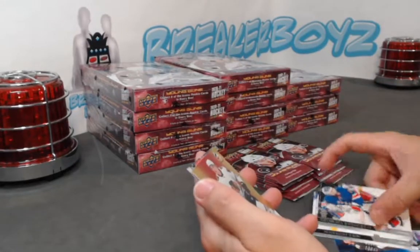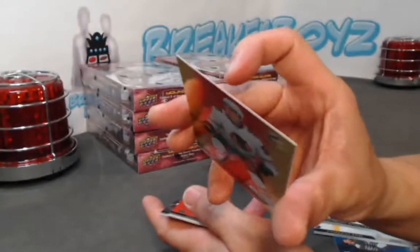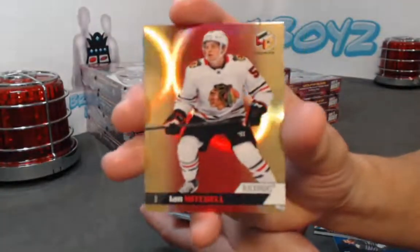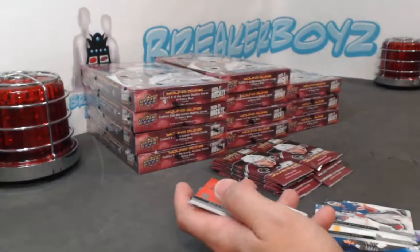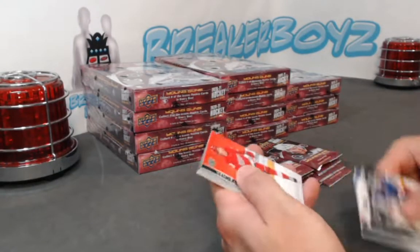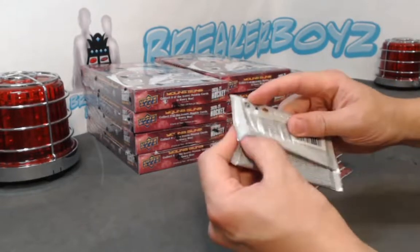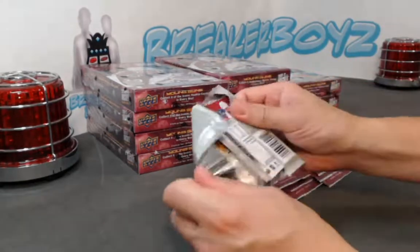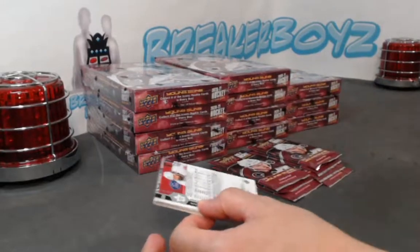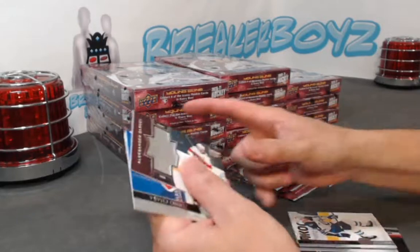All right, what do we have here? Shiny holographics, Ian Mitchell rookie. Not numbered, but very shiny. Not sure if that's a gold version, but the Keandre Miller didn't have a gold background, so it might be a gold. We'll find out when we see some more.